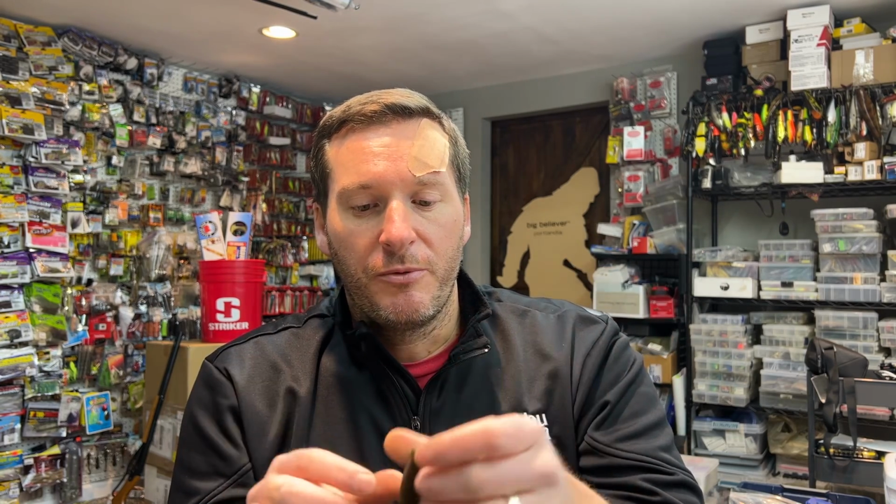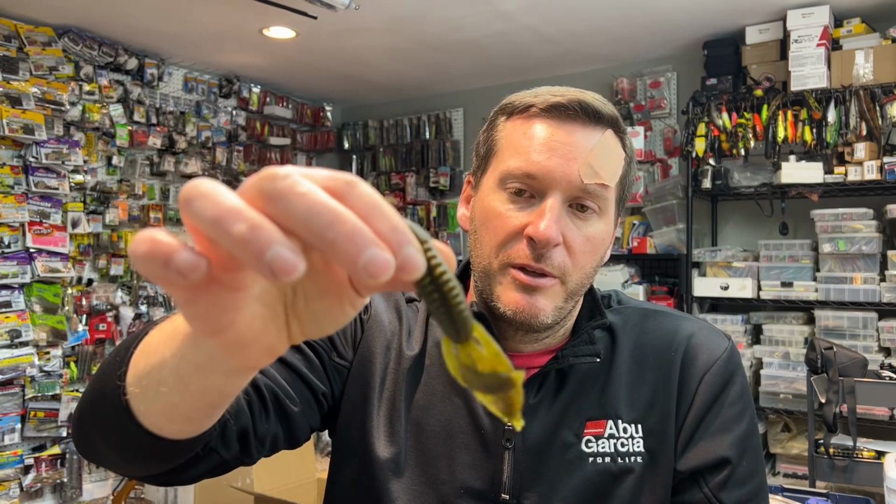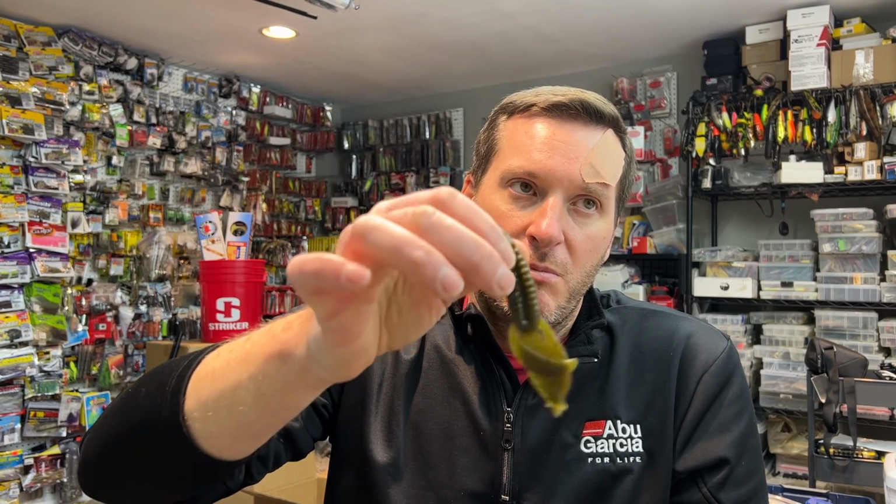So I'll fish this as a trailer on swim jigs, on vibrating jigs. I'll fish it on a jig. I'll fish it just as a Carolina rig or on a wobble head. It's a very, very versatile bait. It catches fish under almost all circumstances. And in this case, again, it's just the green pumpkin. I feel like it's one of the best all-around colors.